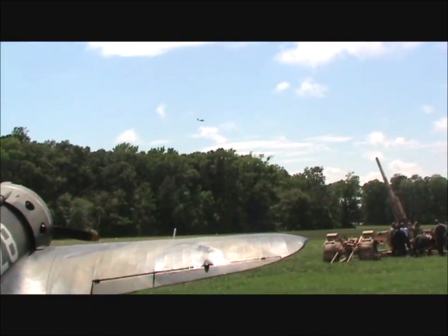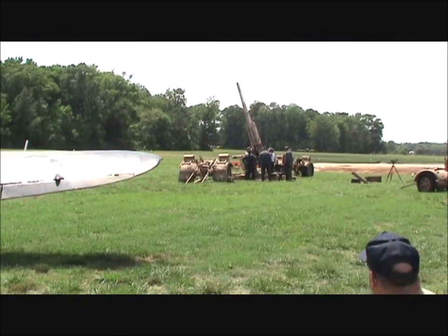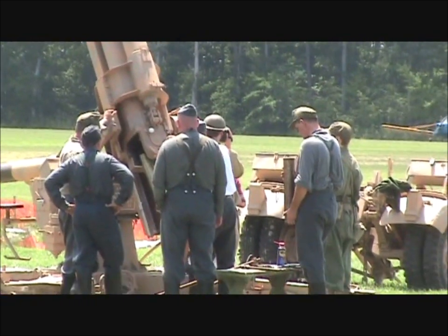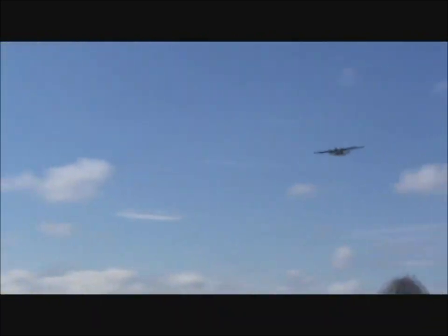The Dauntless is beginning its takeoff run. And as mentioned, you'll want to look closely for similarities, although of course the Aichi is a replica, and this is the real McCoy. There are certainly similarities between the Dauntless dive bomber and the Aichi. However, many of them wound up in private hands.